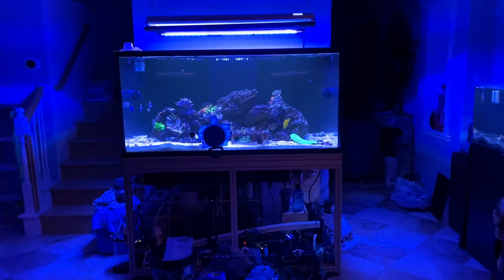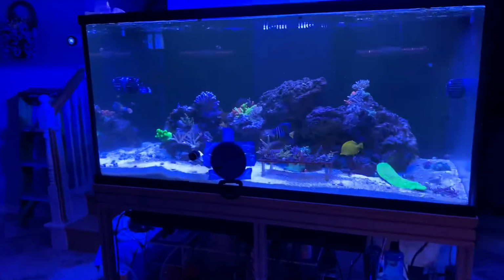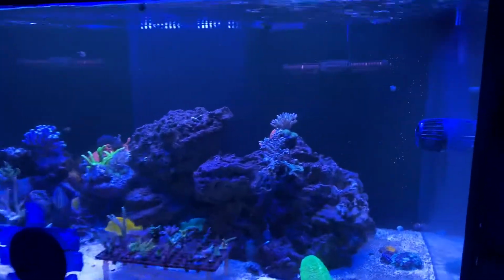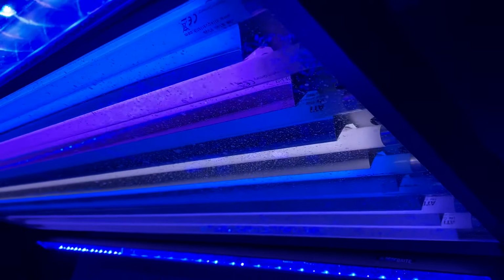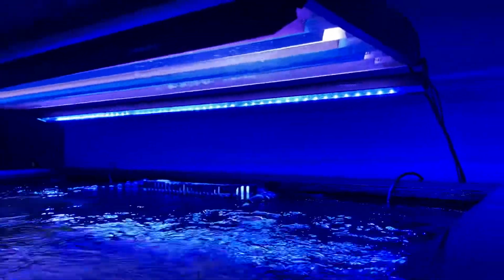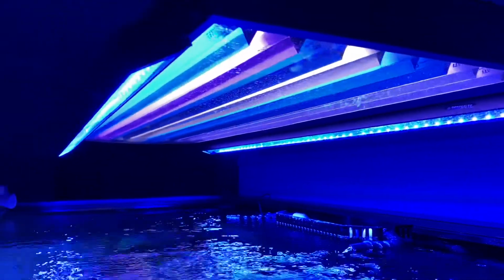Hey, good evening, everybody. It's July 23rd, and it is 9:11 p.m. So my lights are starting to ramp down. You can see here, they're probably at maybe 25%. So it's getting late. They usually shut off at 10, and the reef brights, they usually go to about 10:30.